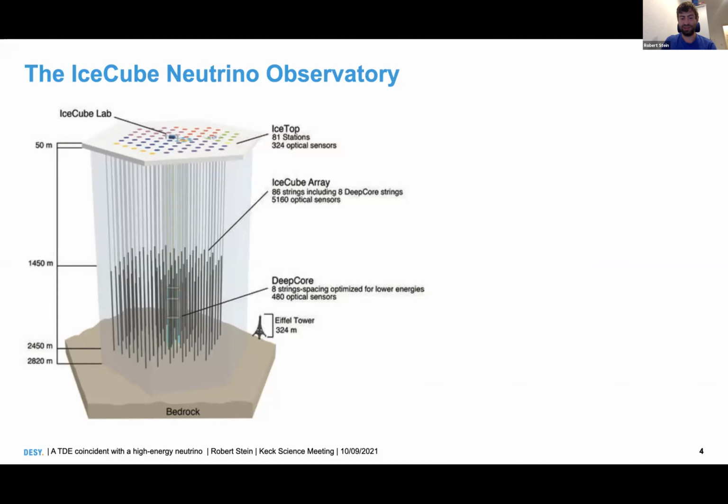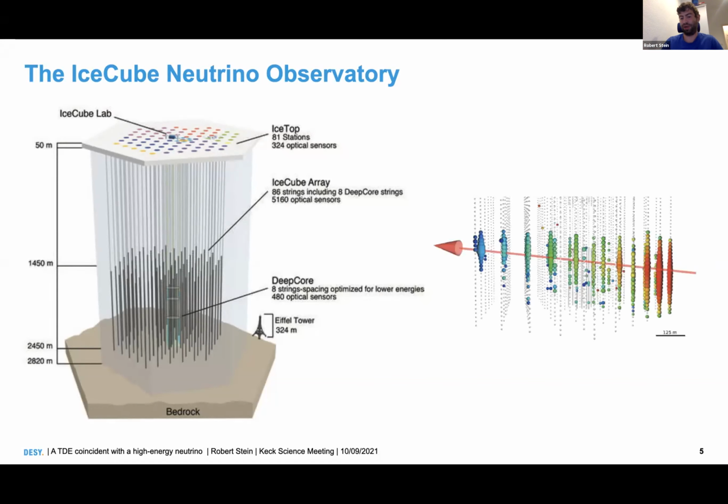So this little smudge in the lower right of the image is representing the Eiffel Tower. And it's basically a block of ice filled with photomultiplier tubes, 5,000 of them, that can detect light that is emitted in the detector volume. And what you hope is that a neutrino passes close by to the detector, interacts, passes through, and then emits some light. And it might look something like this on the right. And so this detector has been built and these neutrinos are being detected. And then the question becomes, where are the neutrinos actually coming from?